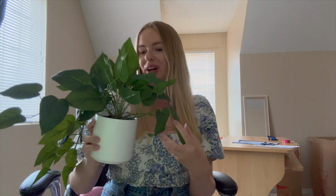It's not the most realistic fake plant I've seen, but it was $15 for one that's actually quite a decent size. And I think when you're not right up close, it looks pretty great. It's just when you're up close, you're like, okay, this is so fake. But it's not too bad. I'll probably watch it back on camera now and be like, okay, it's bad. But no, I think for the price, I can't complain. And I just like that it was in this simple white pot. So yeah, I grabbed this one.